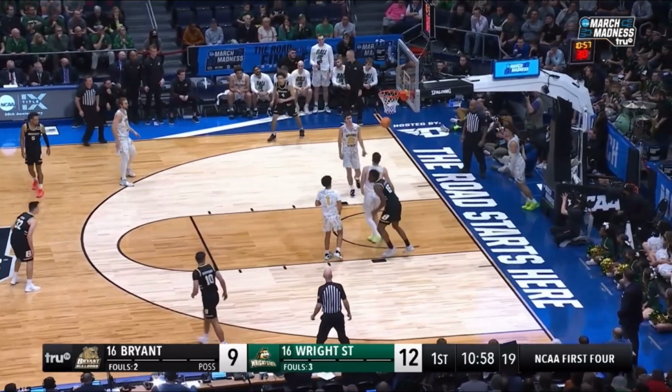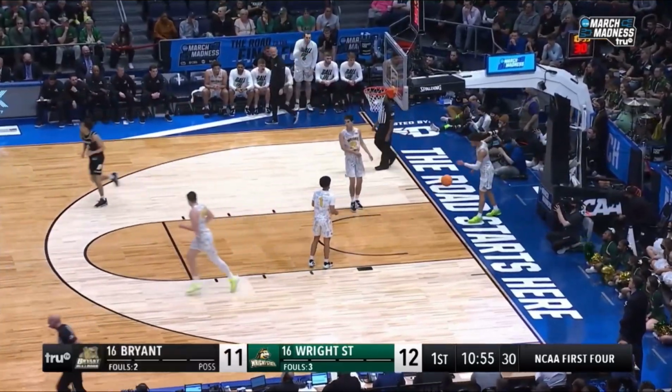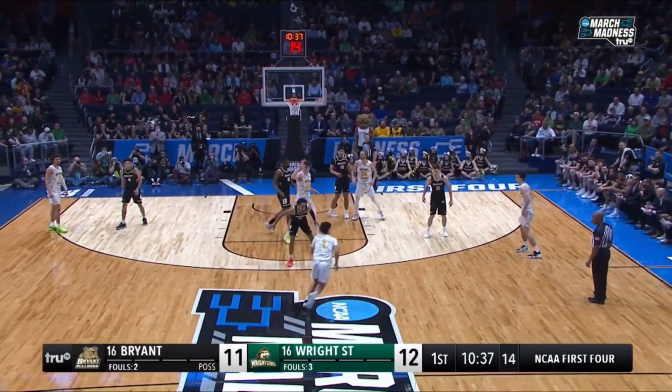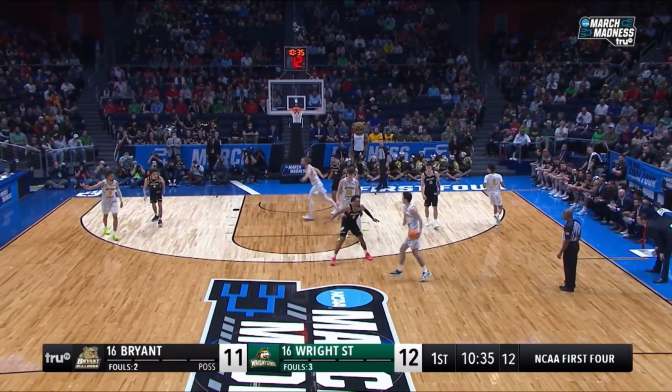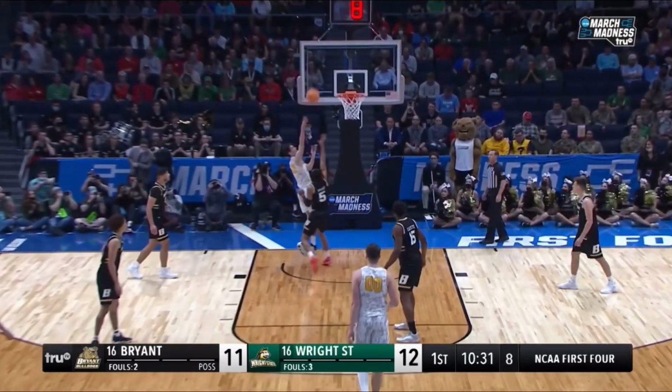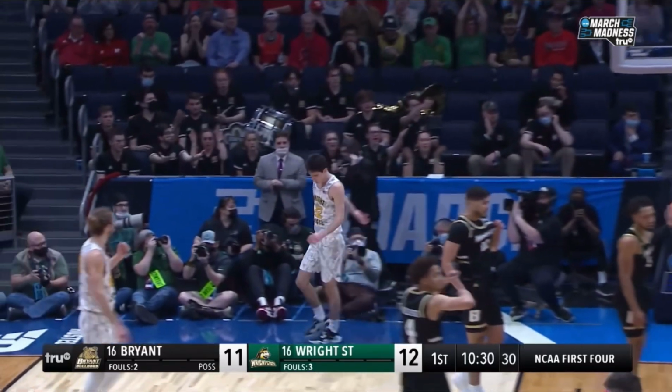Calixt, he reversed his field beautifully. That's his first bucket. It's a 1-point game. Calixt did the transfer from George Mason. Wellage looking for Holden. Covered by Norris. Down low to Wellage. Count the bucket. The foul on Pride.